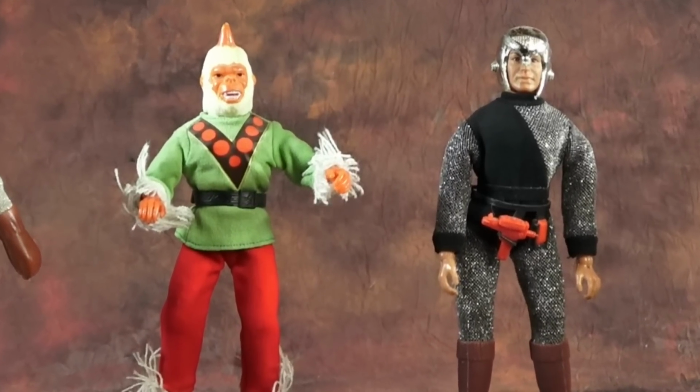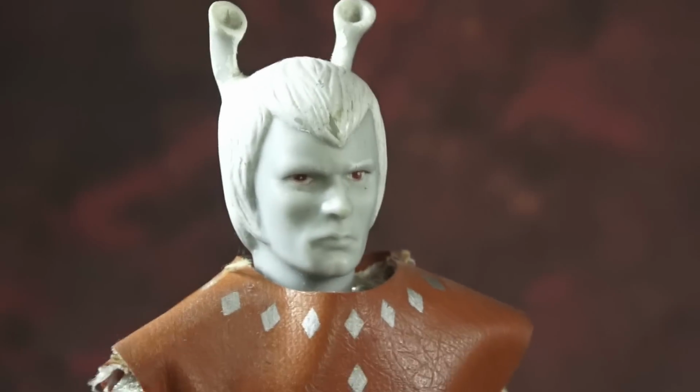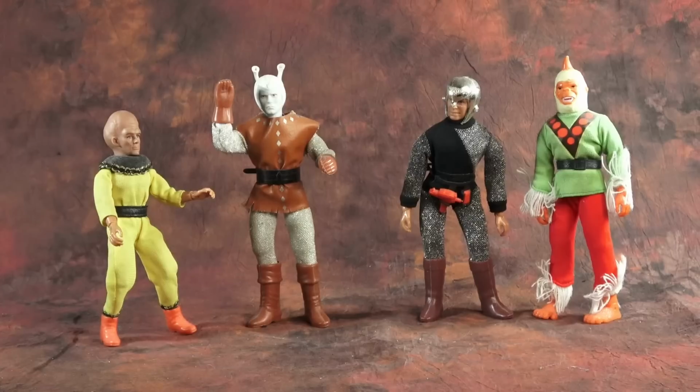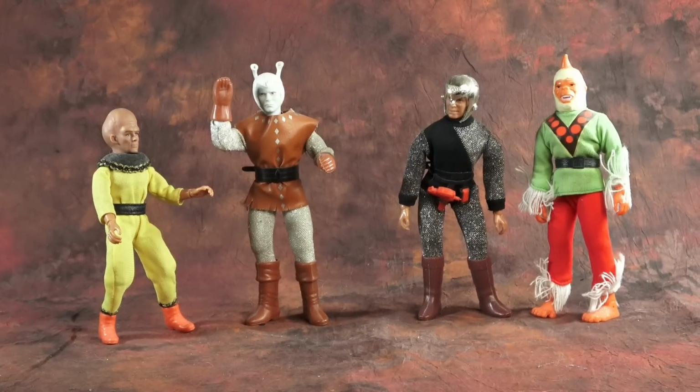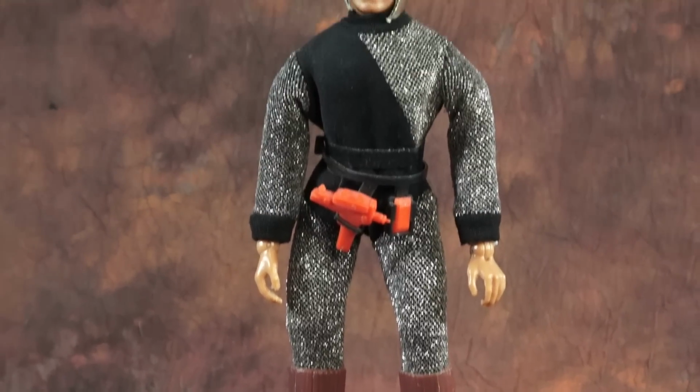The Mego second series Star Trek Aliens are some of my favorite figures. They're iconic, highly detailed, and most of all, they're really fun toys. And I think that description really sums up why I collect Mego. These embody what I love about Mego, these kind of like fun toys that have some screen accuracy. When I started collecting in the mid-'80s, these were like top priority for me to track down, and I still love them. I just really do.